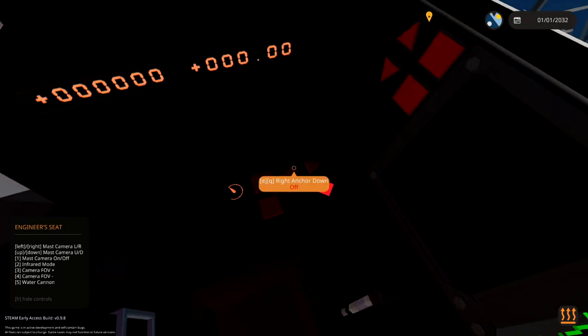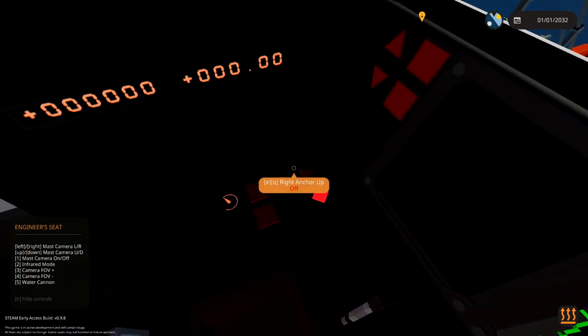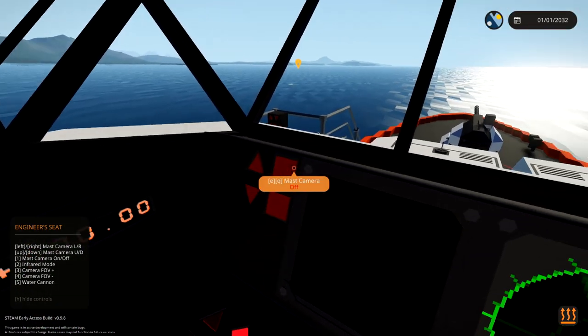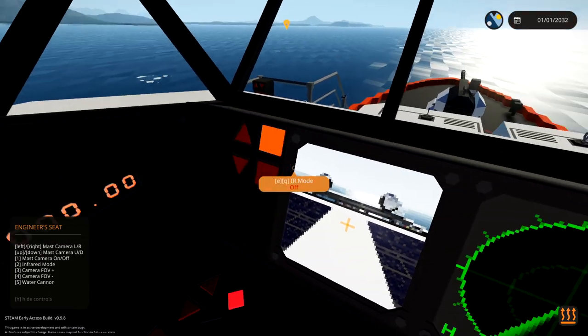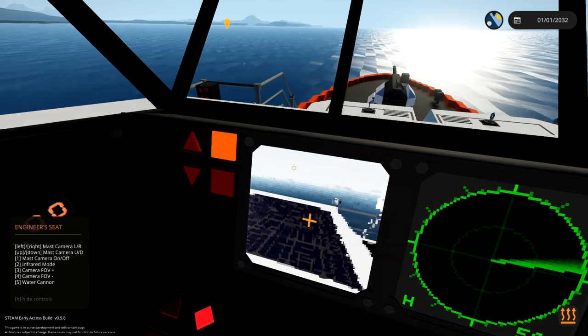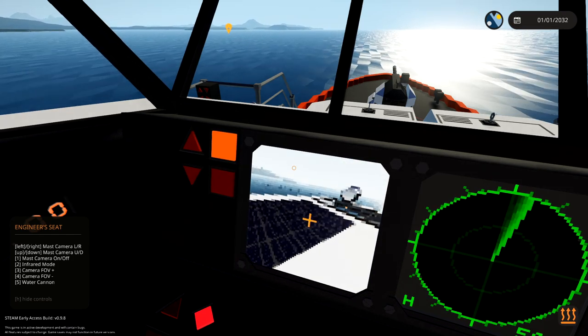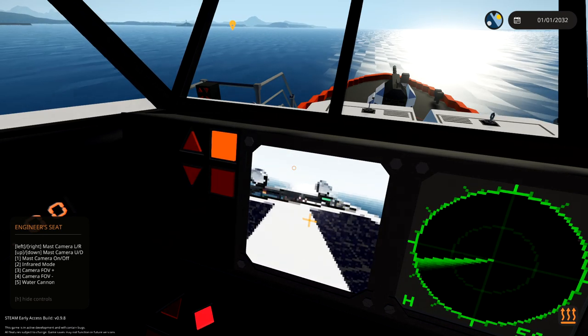We've got anchors if we need to drop them. I guess there's another button for anchors on the right, but maybe there isn't. We got FOV, we got master camera. Here it is. Okay. I don't know how to control this. Oh, we can spin it. Okay. But we can't flip it. Like, it can't go up or down. That's very strange. Okay, right.